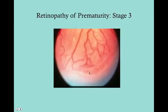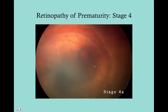So here's another example. Here's a ridge right here. And then here's the proliferation around that ridge. So stage 4, you start to have retinal detachment. So this is partial retinal detachment here. I believe this would be a ridge right here, and you have some detachment here.